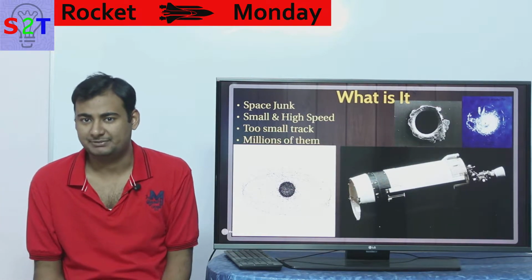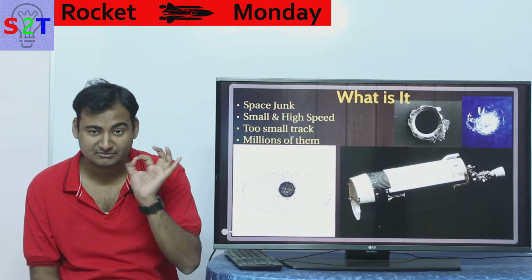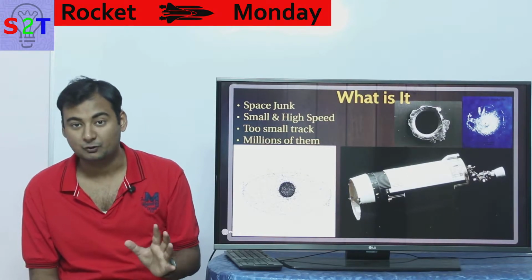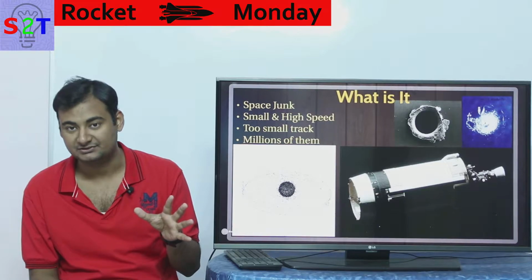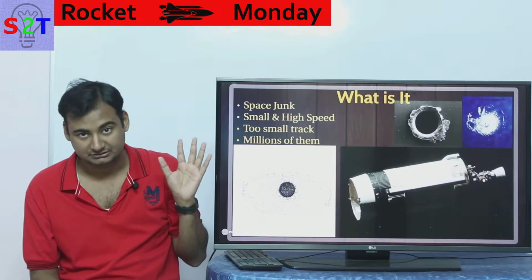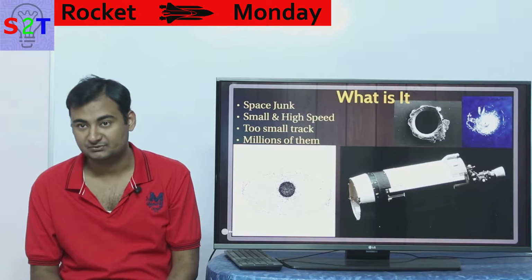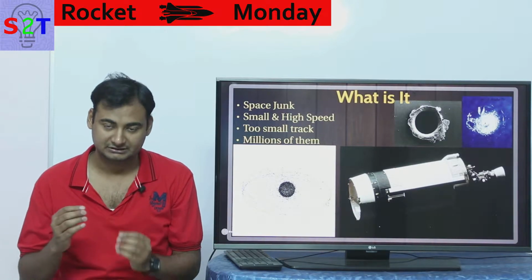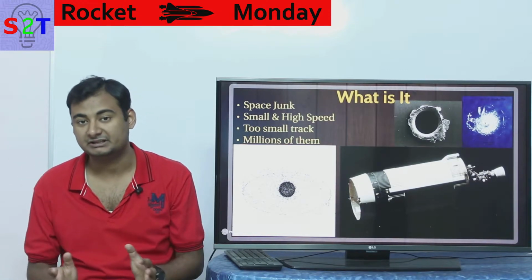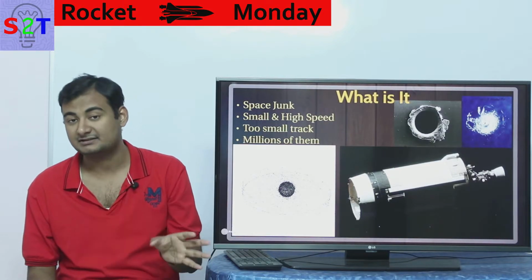Now you might be like, okay, paint should not cause any issue. It does cause an issue, simply because even a small gram to milligram paint fleck traveling at 24,000 to 29,000 kilometers per hour is going to cause severe damage to your spacecraft. The fact that it is small and the fact that it's super high speed should only mean one thing: destruction. Even though the mass is so small, the kinetic energy per gram is so high that if you get hit by something, let's say 10 gram, or even something as small as a nut bolt, it's going to destroy your satellite.